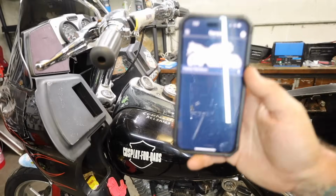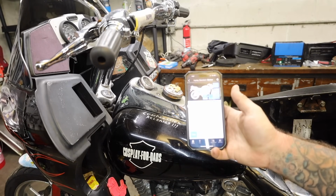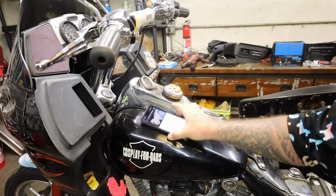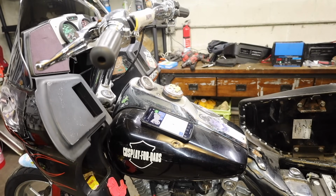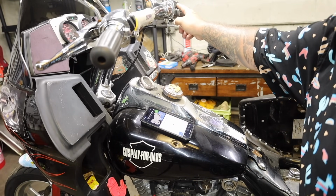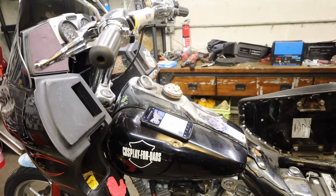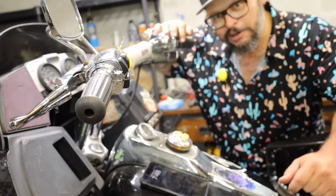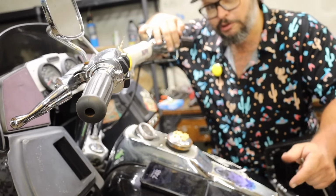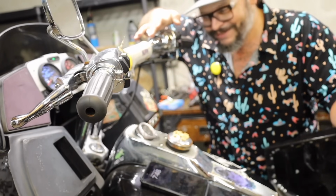Check this out. My FXR even has an app. How about that, baby? No ride ready. I can also turn it off with the Bluetooth. But my favorite part about this, because I'm not the biggest Bluetooth fan, is that I still have the option of using a key. But I will tell you, seeing the look on people's faces when you start this motorcycle with your telephone. No ride ready.